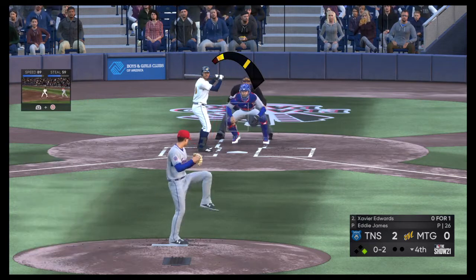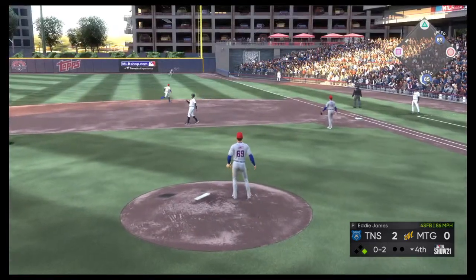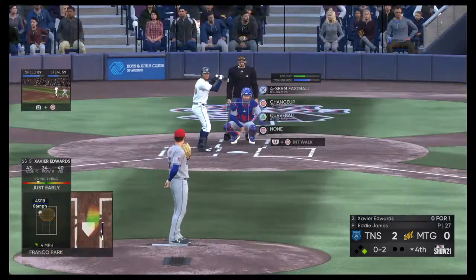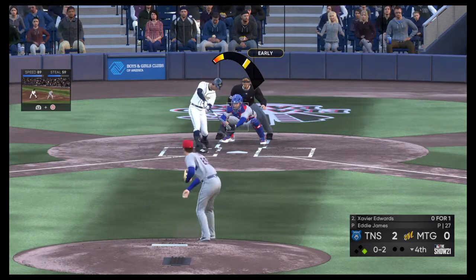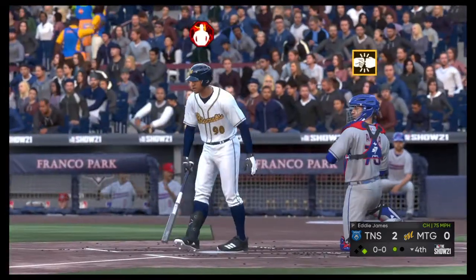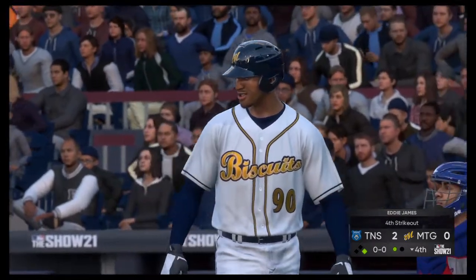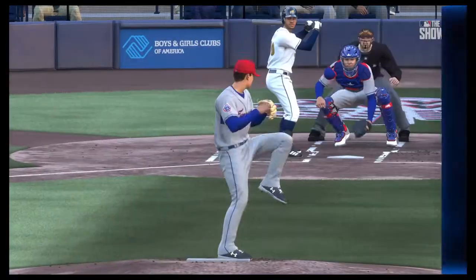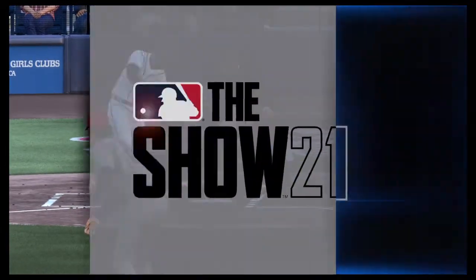Here comes another 0-2. Good job to spoil that one away, and he stays alive. There's another pitch for a strike, and this guy's really attacking hitters well tonight, being aggressive early on, and if he continues to throw strikes like he is, he's going to have a pretty good night. Made a miss on the off-speed pitch that time. Xavier Edwards becomes the first out in the bottom of the 4th inning.